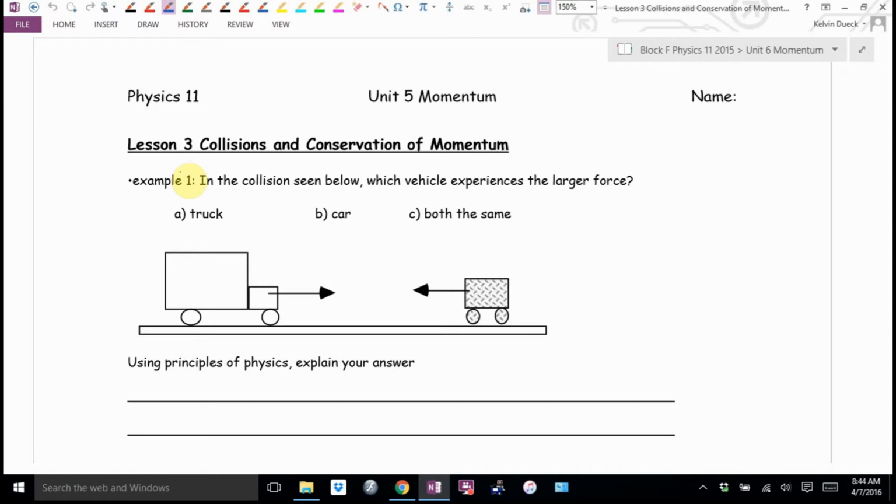Who says, Mr. Dewick, the truck is bigger, it's got to be the truck? No one. Who said, Mr. Dewick, the car is going to get creamed? It's got to be the car, Mr. Dewick, the car. No one. Really? Who says both the same?